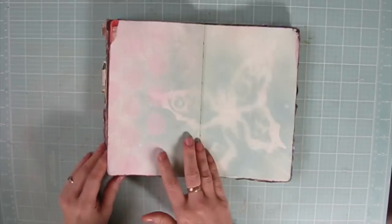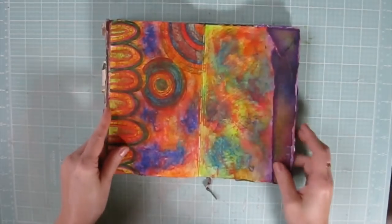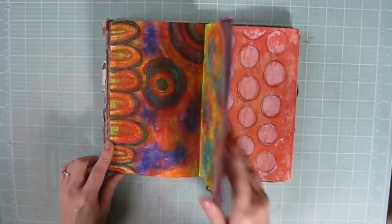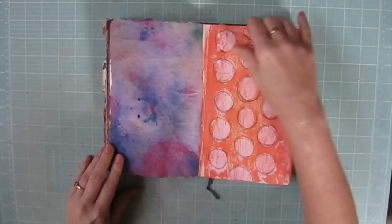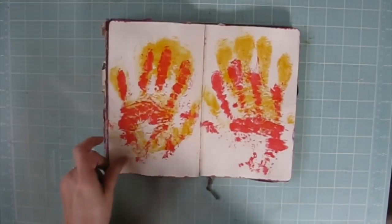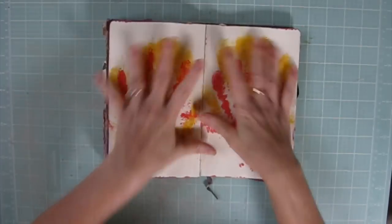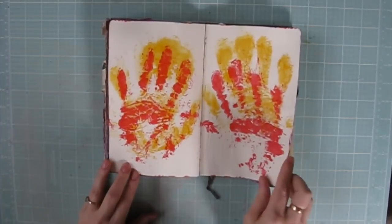What happens if they're really runny? What happens if they're kind of dry? That kind of thing. And I did kind of find a couple of techniques for them that I really liked. That was gloves with extra paint on them, in case you're wondering.